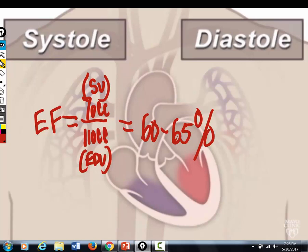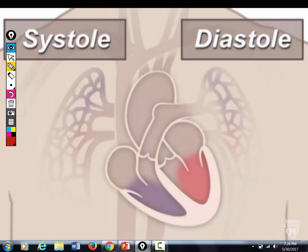Okay, how many people here are CNAs? How many people wish they weren't CNAs? Good. How many people want to be nurses where you can work the same amount of hours and make three times as much? Yeah, that's a good move. That's what I would do.